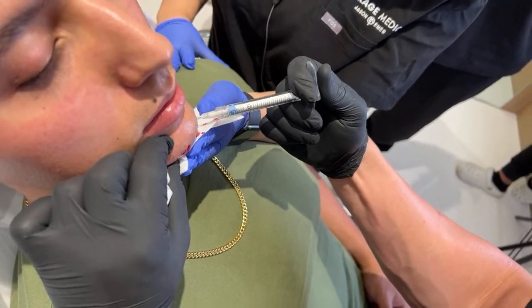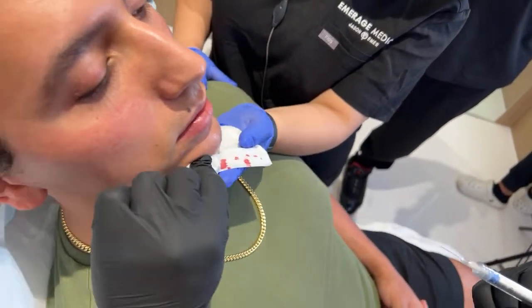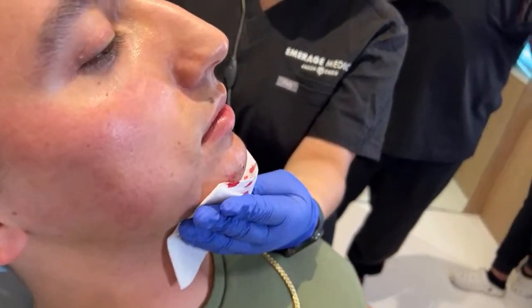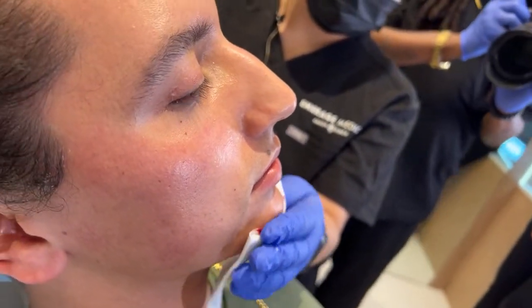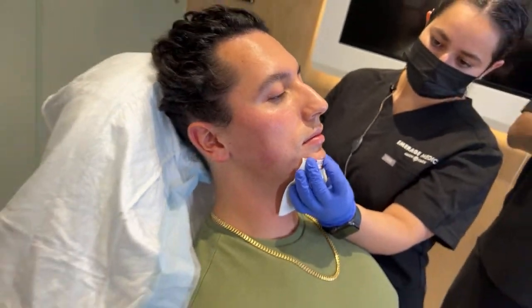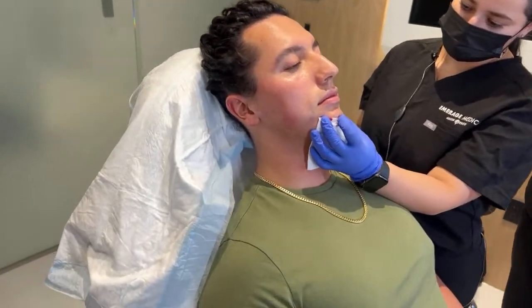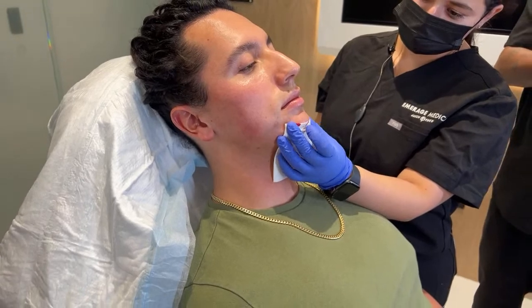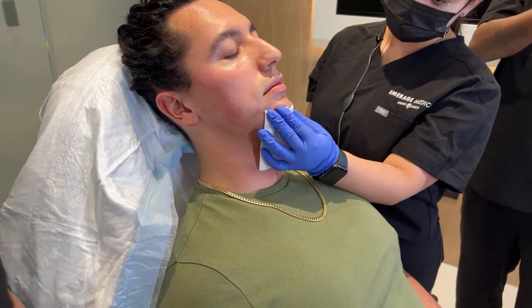What's the filler's brand, guys? We're using Radius right now. It's a calcium-based filler. Now you guys can take a look already. Look what's happening to the chin. Look at that. Much more projected, more squared off. It's going to give us more of that definition. It's going to help improve the look of the neck, and it's going to allow us to have more of that 90-degree sort of elongated look to the jawline.